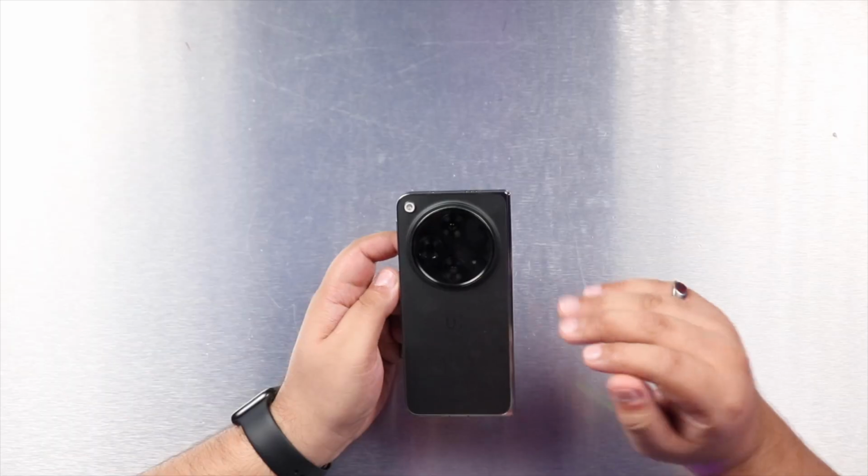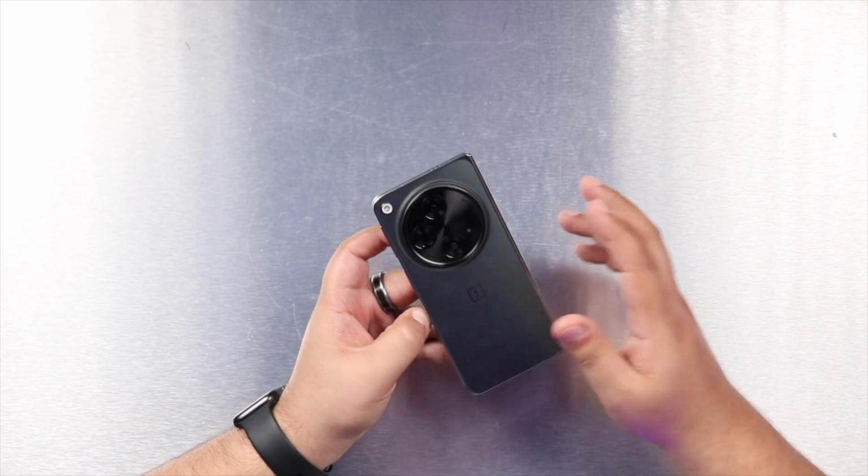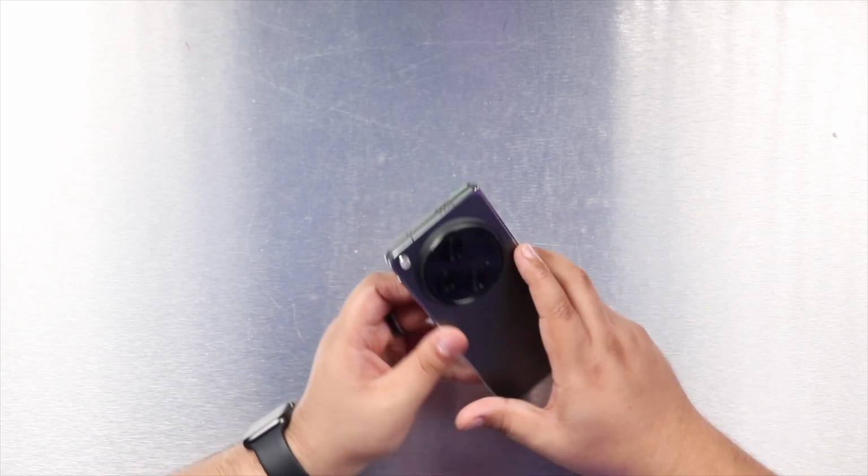This is just the image processing and the color processing is by Hasselblad, but it's not really a Hasselblad camera for those that are wondering. The cameras are pretty decent. I did find it a little bit lacking in some areas, specifically when there's people or animals that are moving. For some reason, it just kind of blurs it. So the shutter speed is maybe not as quick as we would want it to be. So that's one of the feedbacks that I had. Apart from that, the camera is really good.